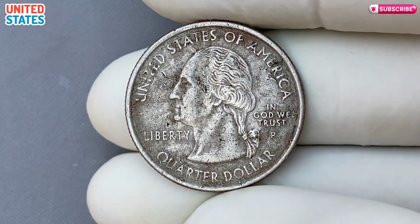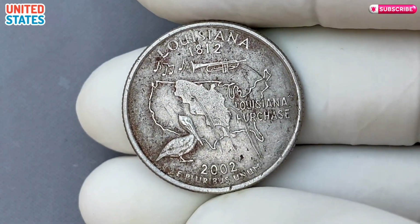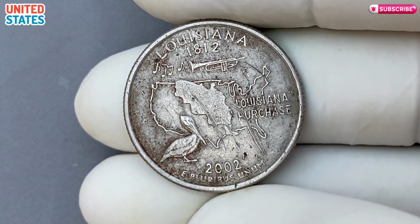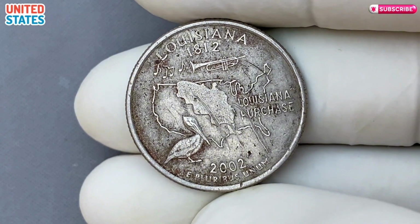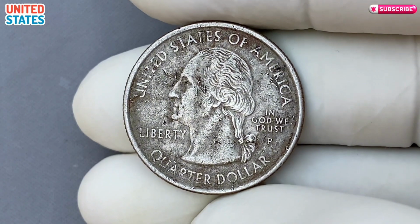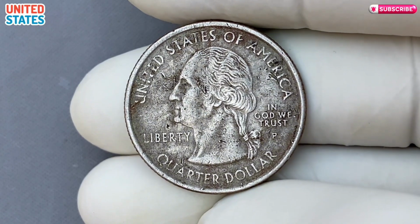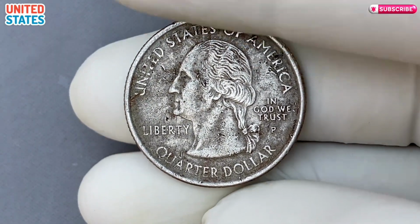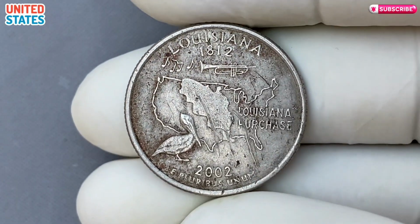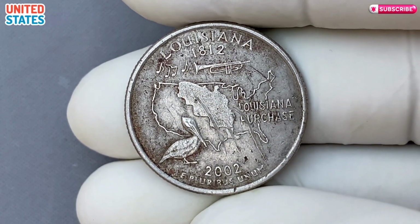One of the key reasons this coin has gained so much attention is due to the minting errors that occurred during its production. These errors, often subtle but incredibly rare, can increase a coin's value by thousands of dollars. Coins with double dies, misaligned strikes, or overlapping designs are particularly sought after. These mistakes aren't something you'd typically see in a regular quarter, but they do happen occasionally during the minting process.